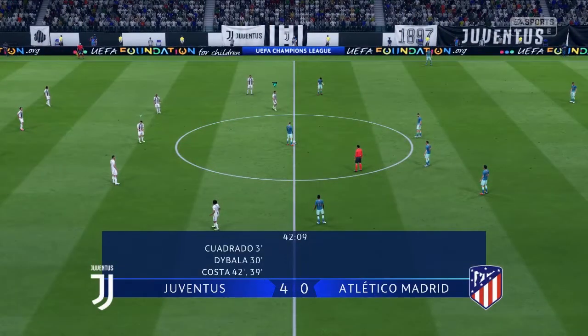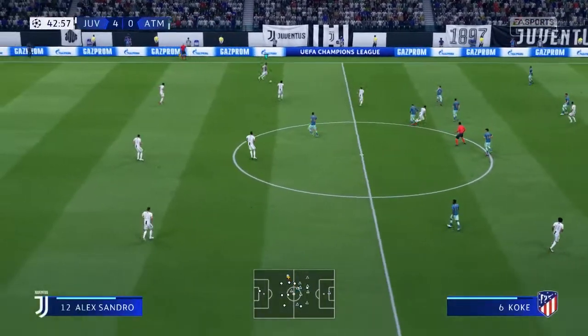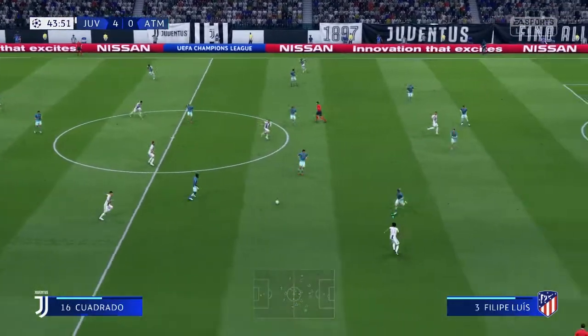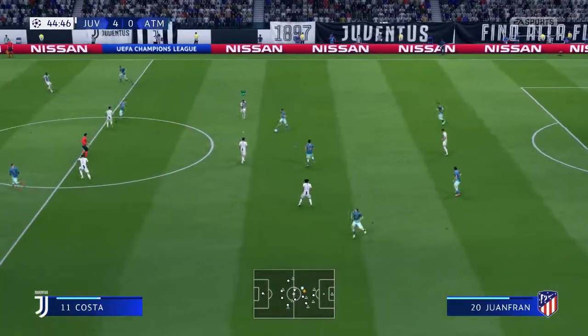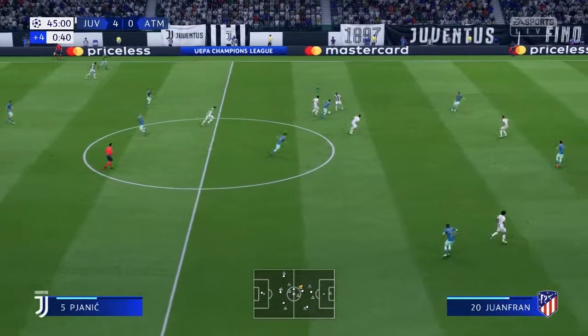There has been a gulf in quality tonight, but you've really got to give them credit for the fact that they haven't let up at all. Alexandro now. Now Khedira. Juanfran. And the referee has deemed that an additional 4 minutes are in order.